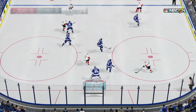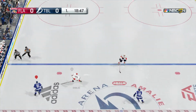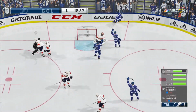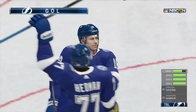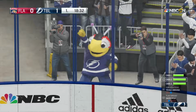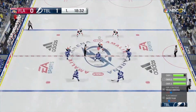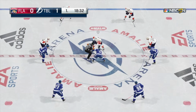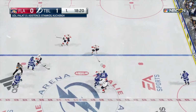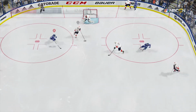Slid back across from one point to the other. Solid defensive play. Directing that one to Stamkos. Got it on his stick in the slot. Scores! Terrific way to begin for your home fans. It's 1-0. You always hope if you're paying the price of admission as a home fan that your team scores first. In this case, it has. So far, they got their money's worth early in this game. Lightning goal scored by number 18, Andre Palat. Now it's directed to Ekblad.